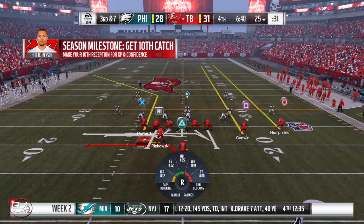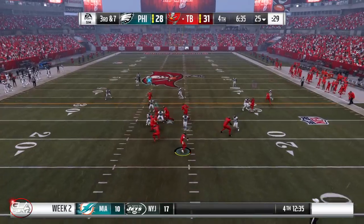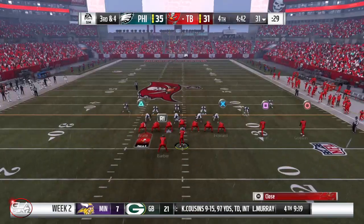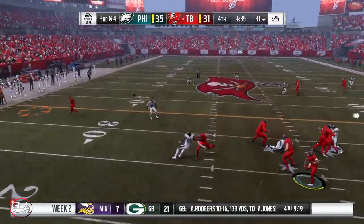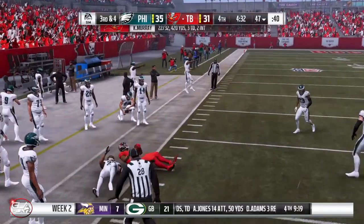Third and 7 now at the 25-yard line. Screen pass. Barber's going to fall down. It's going to give the ball right back to Philadelphia. And they were able to score. So now we are down 31-35. We need to get a touchdown here, and a field goal will not help us. Barber up the sideline. It's going to be first down.